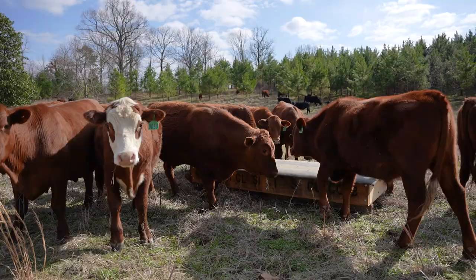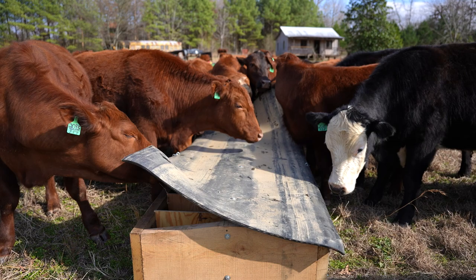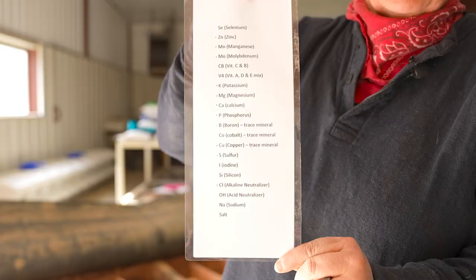So after a couple of weeks of using the Free Choice mineral system, we've learned some things. First of all, the cows seem to really like it. They're easily able to lift the heavy lid and get the minerals that they want. Right now, our observations are that they're very interested in selenium. They're very interested in boron, and they're eating a lot of the phosphorus.